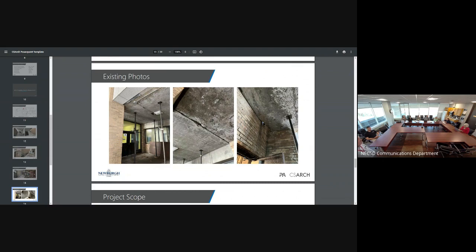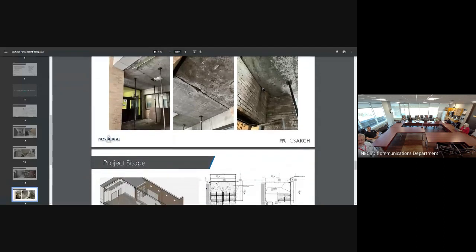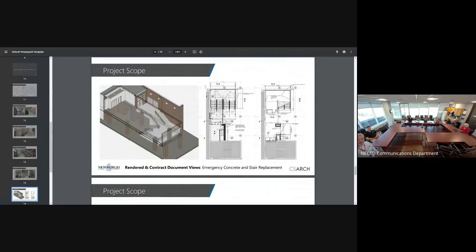I can't really tell you how long any of that's gonna last. They did initially put jack posts in, but because they're point loaded, our structural person was very concerned that we're not spreading that load and it's not helping the condition. So we did that as a safety measure. So that's all in place. Just some of the excerpts.